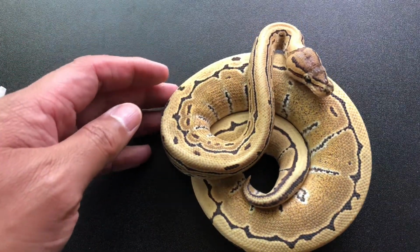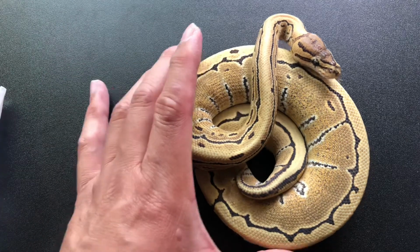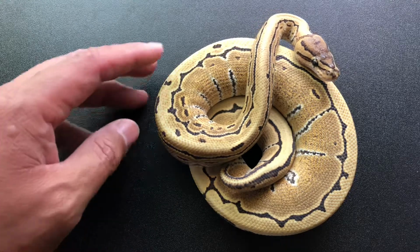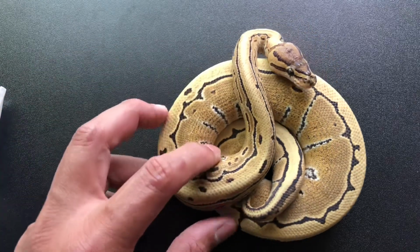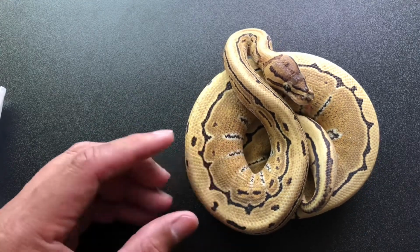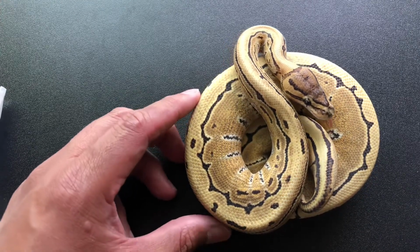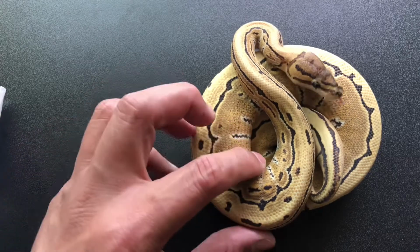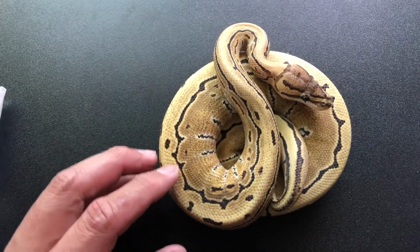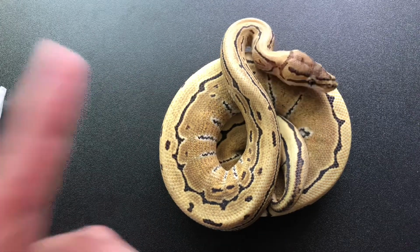So there we have our pinstripe desert ghost 66% het clown. Now, whenever you have a possible het clown, there's a chance that it's not going to be het clown at all, and that's just a risk that you take. Now, let's take a look at that picture that was included, because I want to make sure that this is the exact snake. So let's look at it right here.